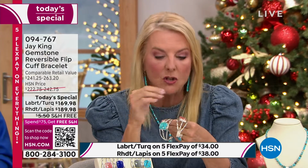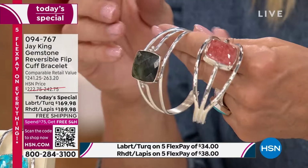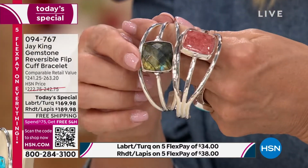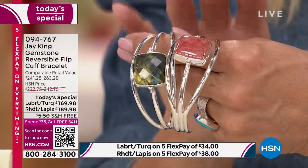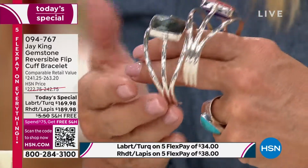So think about this. You're getting a ton more sterling. I mean, this is a really big cuff look, which is gorgeous, right? And not one stone that's bigger than the original one in February. He's doubled it up. It did not reverse. And I love my labradorite bracelet. I'm tickled to death with it. I think it is a gorgeous piece. But I just wanted to share with you how incredible the value is. There is an immense amount of silver.